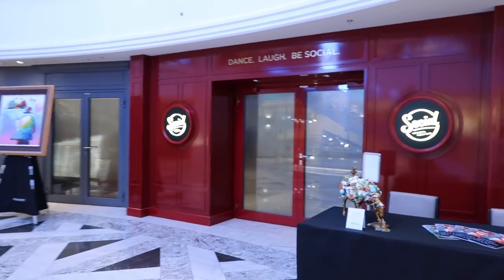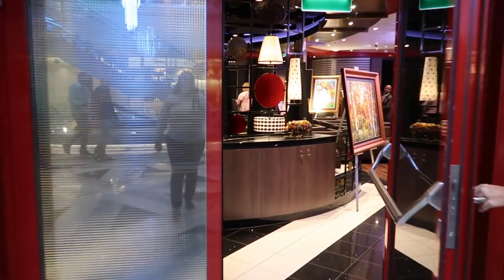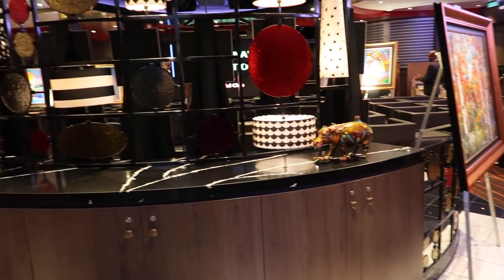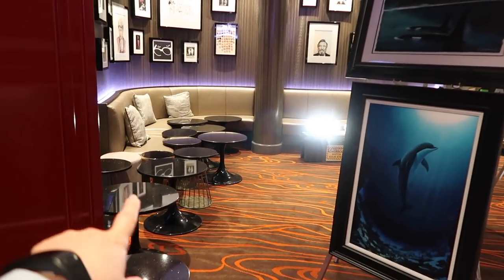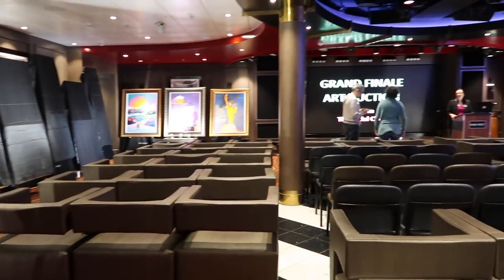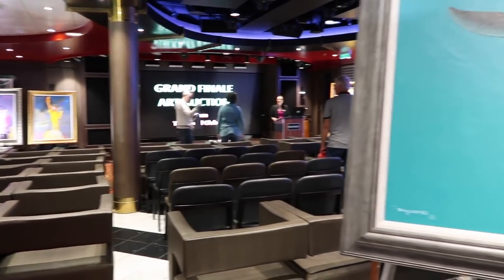Okay, here is the social. So this is the comedy and nightclub. Oh, they've got it set up for an art auction right now, so we're not going to go in. But this is the comedy club as well. So see, there's seating all along the edge. There's a lot of seating in here, and then the comedians will be up on stage. But it is set up for an art auction at the moment.